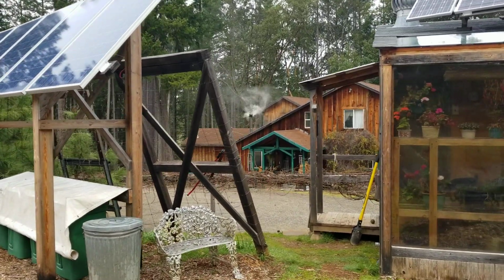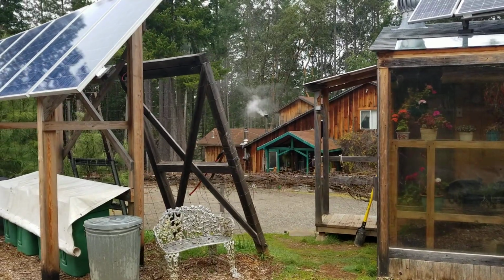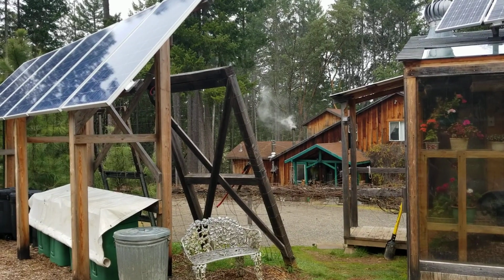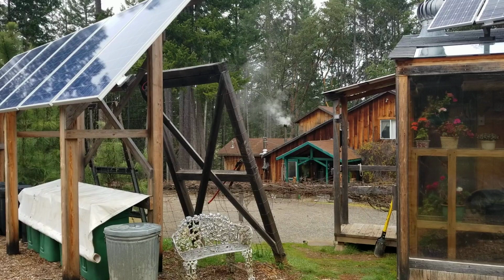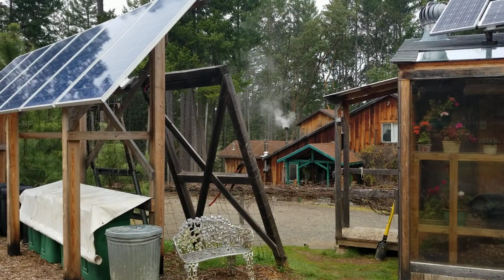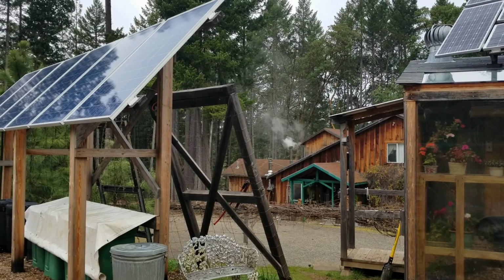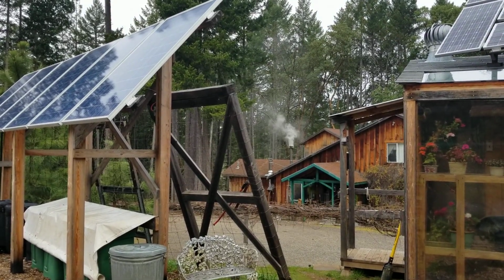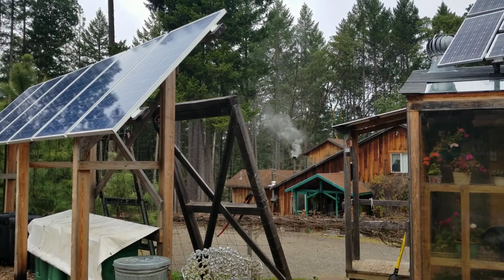So this isn't anytime soon. This is probably a 5-year project, making the move. But we might as well be looking for land now. And the first thing we'd do is go out and put a fence around it. And we're looking for land close to some good friends of ours, so they could help watch the place until we finally get moved over there. So that's what we've got going on.